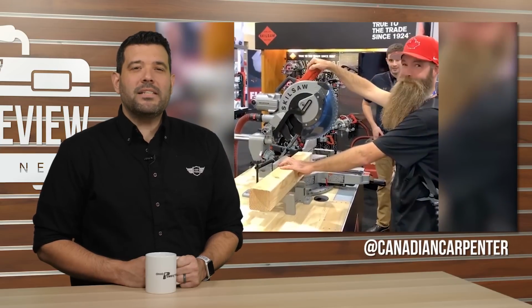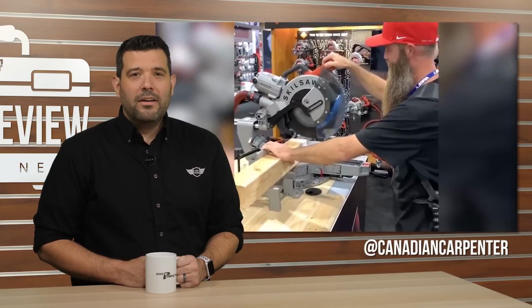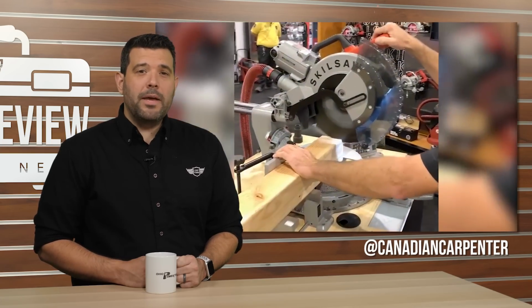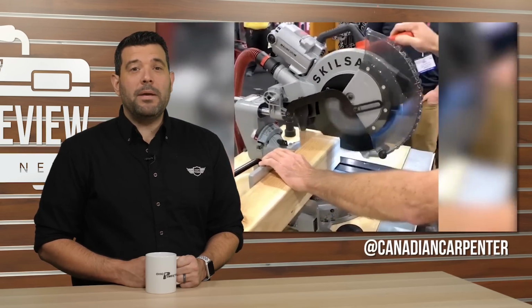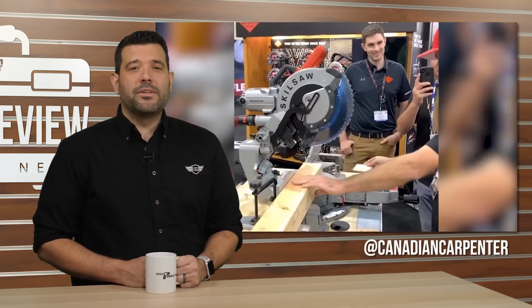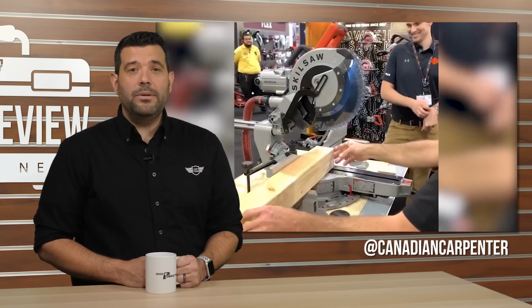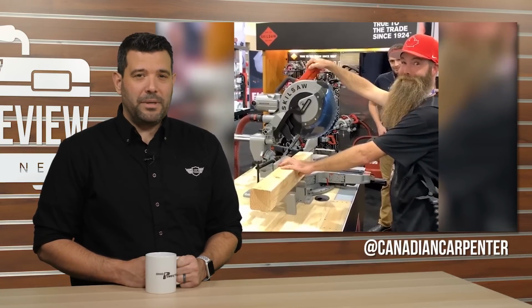They also answered the cries of fans the world over by finally putting their famous worm drive on a miter saw. Continuing with their tradition of going big, they put that drive to work with a 12-inch blade and a lightest in-class frame, keeping the weight down to only 51 pounds. Now this saw is going to make a lot of Skilsaw fans very, very happy, including the Canadian carpenter, who was seen glowing over the power and performance of this beast.